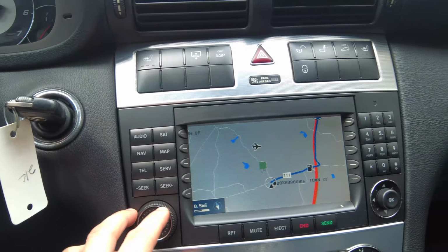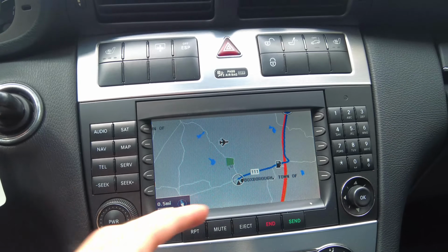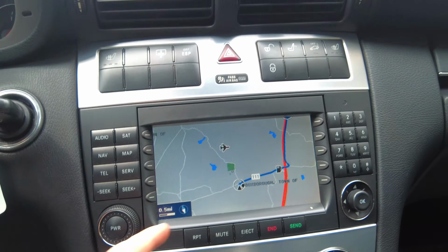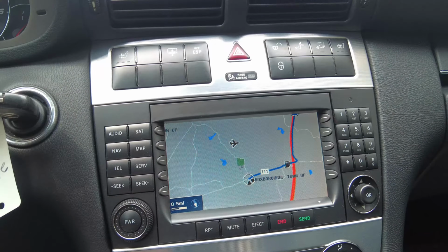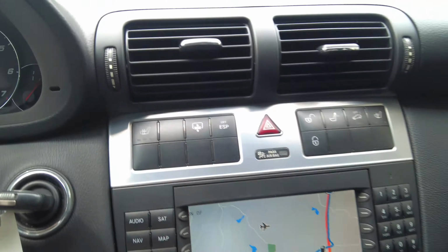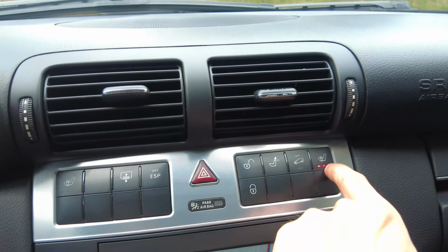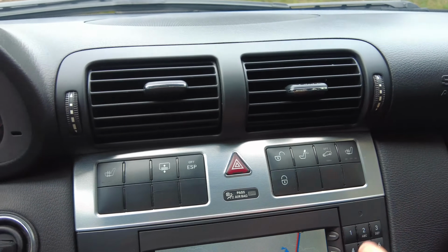We can go to our map, which I had queued up, and this has a route it's trying to take me on, but we can see even the GPS on that module and everything works great. It knows right where we are. We've got heated seats, 3-stage there. We can see that all works beautifully.